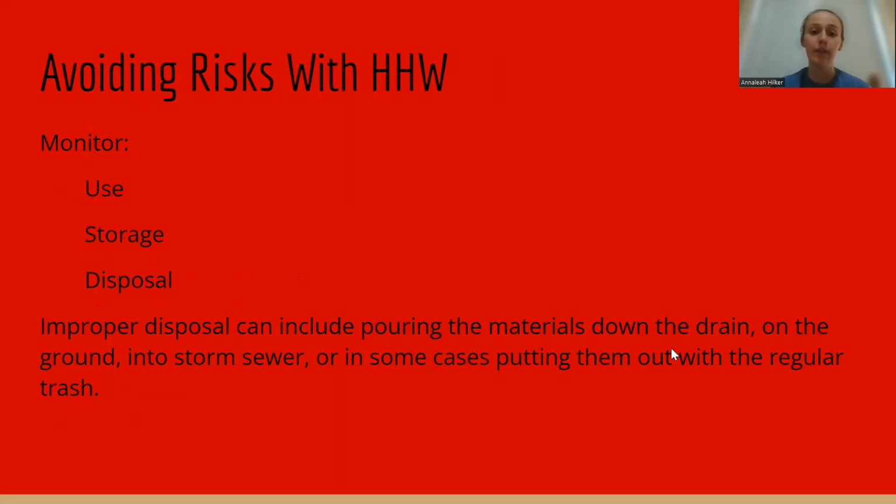So avoiding risk with these household hazardous waste items, you need to be monitoring the usage of them. So again, going back to what I just said in the previous slide, they're safe if you're monitoring how you use them, how you store them, and then how you dispose them. Improper disposal can include pouring the materials down the drain, on the ground, into a storm sewer, or in some cases, just putting them into your regular trash can, your garbage inside your house. The best way to make sure that you're using the correct usage, storage, and disposal of products is by reading the labels on them. And that is something that we will talk about in the next slide.